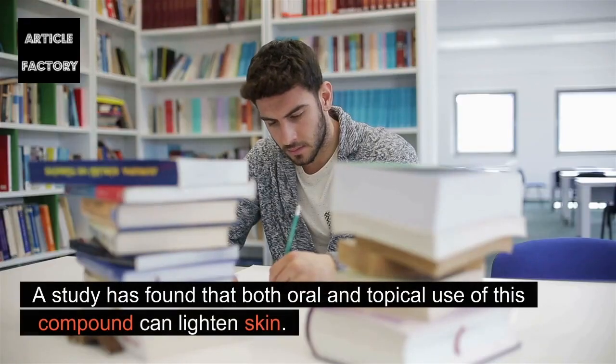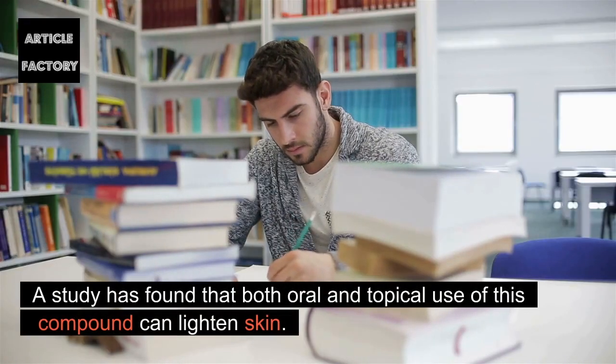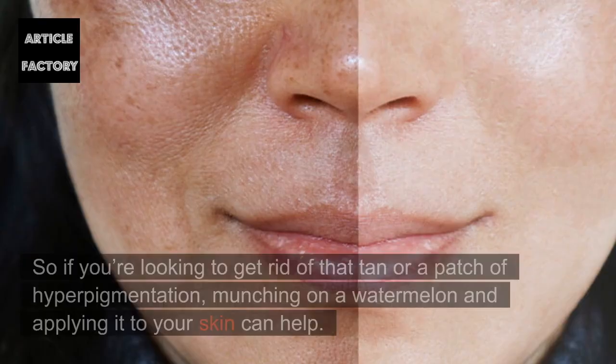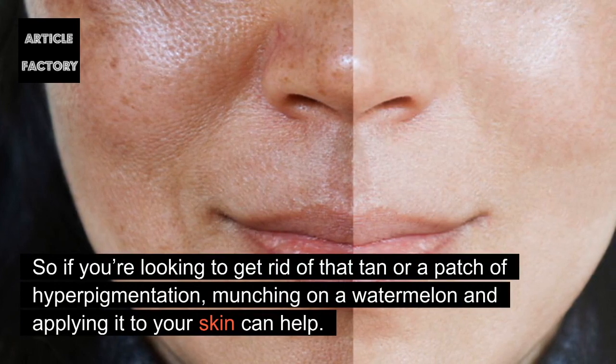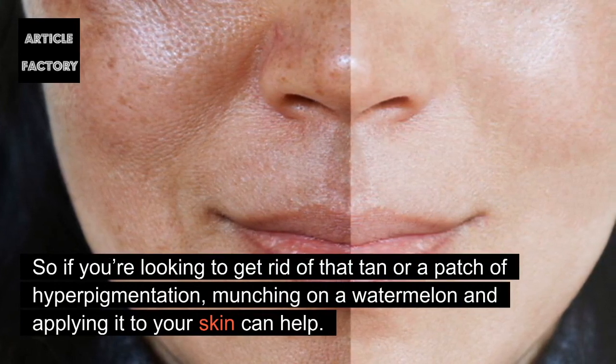A study has found that both oral and topical use of this compound can lighten skin. So if you're looking to get rid of that tan or a patch of hyperpigmentation, munching on a watermelon and applying it to your skin can help.